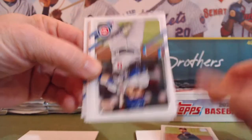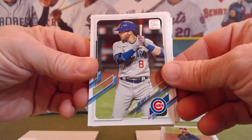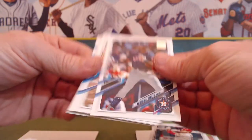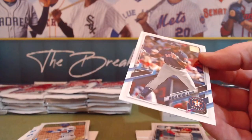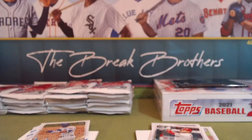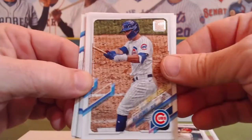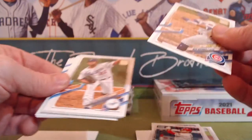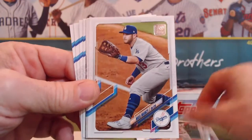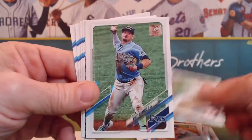Got Fulton Awitz. Followed by Ian Happ. Joey Votto. Jordan Alvarez. There we go. One of last year's great rookies. Followed by Nico Hoerner. Future Stars card. Clayton Kershaw, Max Muncy, Zach Britton, Willie Adames.